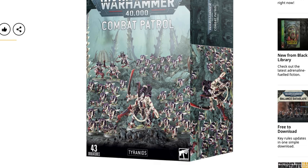You're probably saving pretty decently on this, because the typical amount of Termagants that you would get is 12 in a set, and each one includes enough bits to make the Ripper Swarm. So assuming those are like $50 apiece, that's $150. That's probably the price of the Combat Patrol. And then on top of that, you're getting the Hive Tyrant and the Warriors, which are probably going to be around $60 for each of those kits, for free. So you're probably saving about $100, $120 buying this set. You get a ton of extra bits also, so you're going to have a lot of cool conversion bits and extra stuff. Overall, it looks like a pretty good deal.